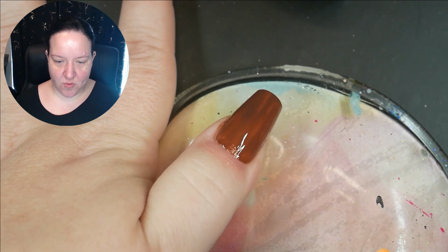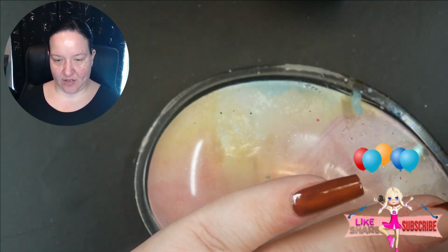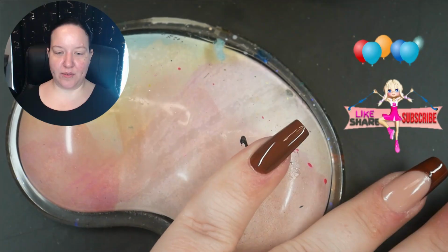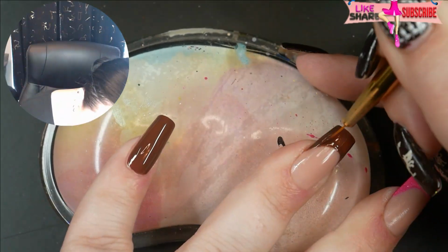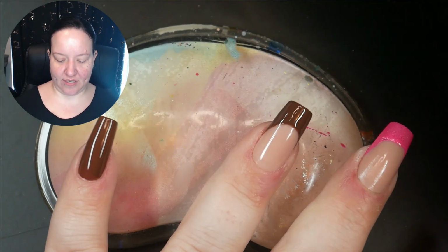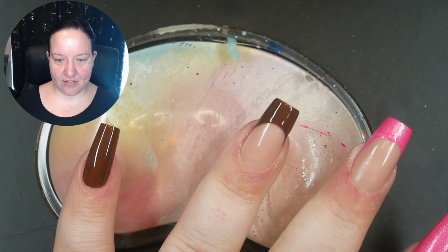Yeah, that one's quite streaky. Definitely gonna need that second coat. But let's start back over here because this one has had time to dry. What a beautiful shade. Now we gotta do our second coat on this French. The great thing about having this pre-colored nail tip is I don't have to paint this part. It's just already the shade that it needed to be.